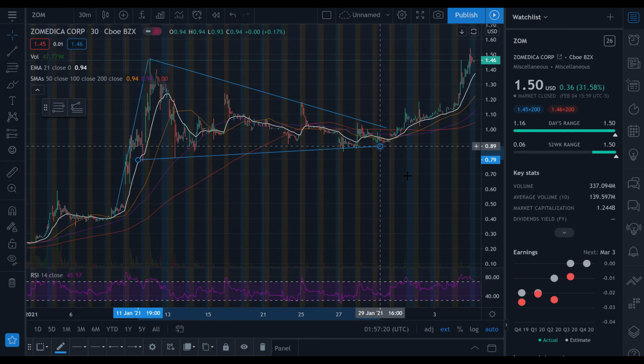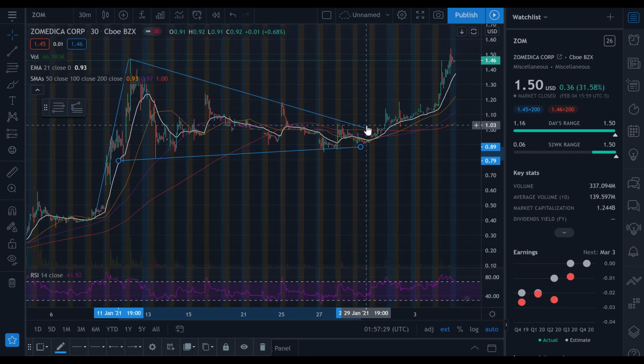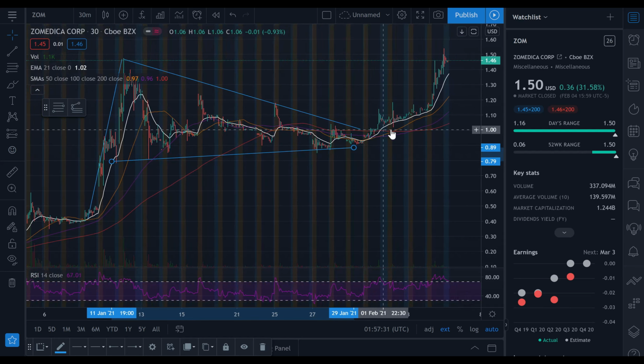So we can see on the monthly chart that a pennant has formed here, and we saw the price coming down. We saw consolidation of the price, and we've seen that breakthrough. We've got confirmation of it over here, and now we are seeing that price run up.